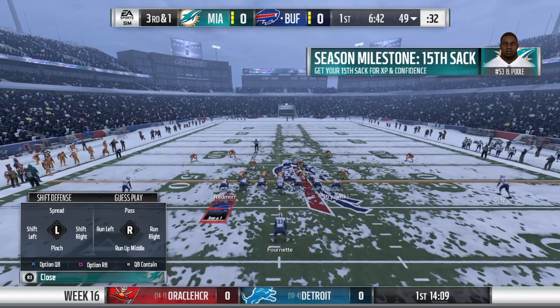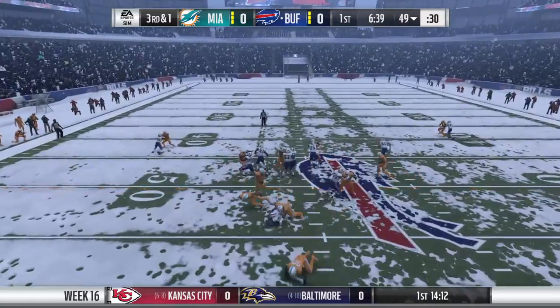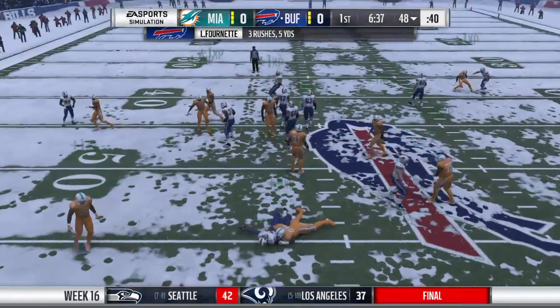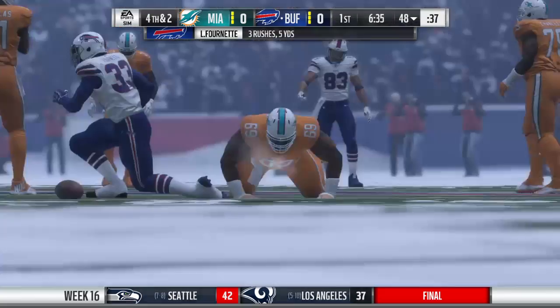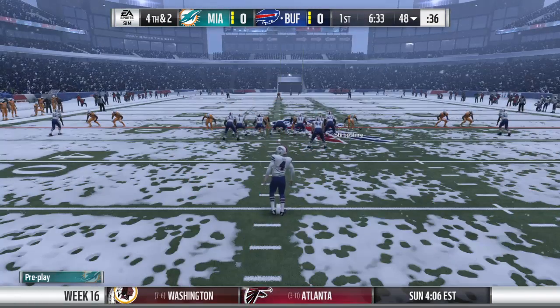Here we go. 3rd and 9. They'll try and run for it with Fournette. And they go backwards here, losing yardage back at the 48-yard line. That'll make it 4th down after a loss of 1.